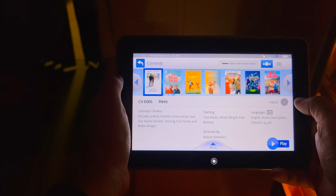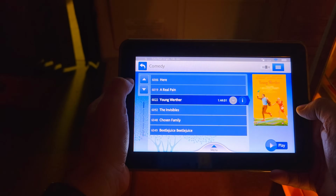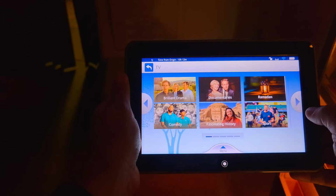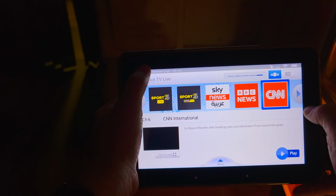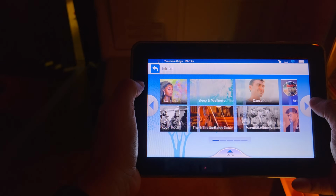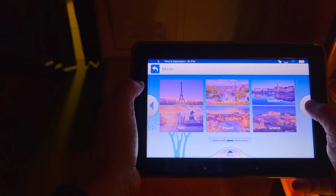The third entertainment option is where Emirates really shines. It's their award-winning ICE entertainment system. This system simply has more viewing, listening, reading and playing options than any other airline. It even has live TV. With so many choices, it can seem a little unwieldy at times, but ultimately you'll find something on here that you'll like.